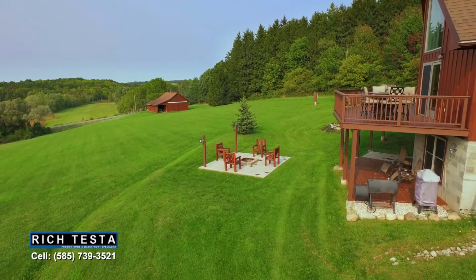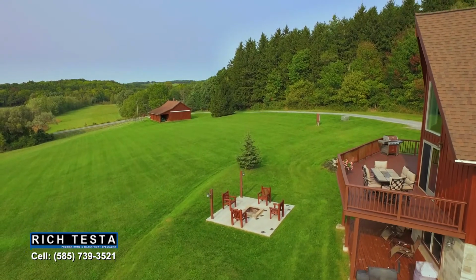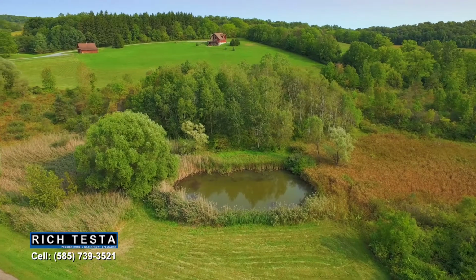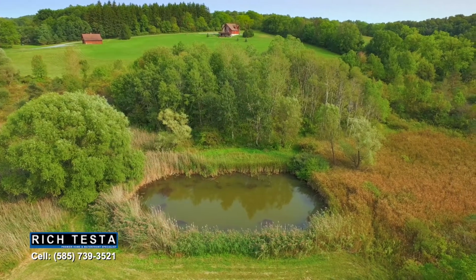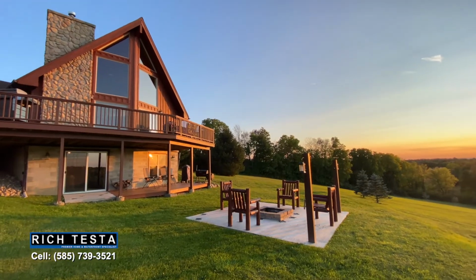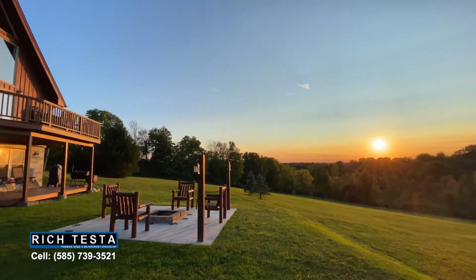Perfect for the outdoor enthusiast. With a 1,400 square foot outbuilding with room for 3 or more horse stalls. And over 14.5 acres with hiking trails leading to the scenic pond. At the end of the day, you'll find peace and tranquility with the spectacular sunsets.